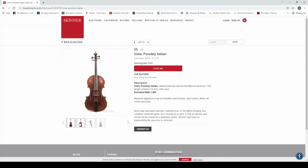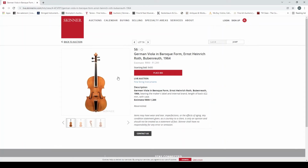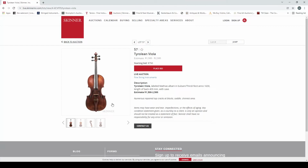A viola, possibly Italian here. Labelled Johannes Verotti. German viola in Baroque form, Ernst Heinrich Roth, Bourbon Ruth, 1964. Tyrolean viola with an Albani label.